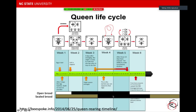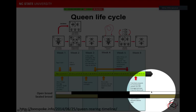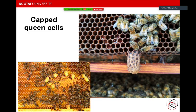And so there are times when you don't see any brood, but there's a queen in there because she's a virgin queen. So if you're only going by what you see in the brood, you might think that they've gone queenless, but they're only in the process of requeening, right? So I'm going to turn it over to Jen to actually show you some pictures of what this looks like.